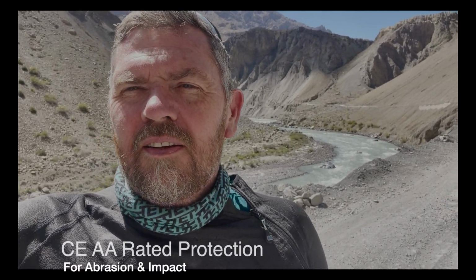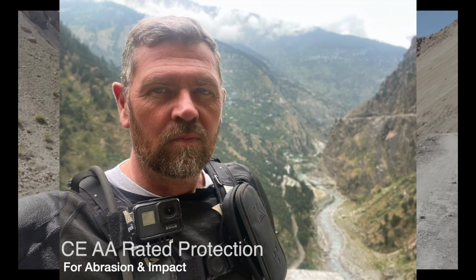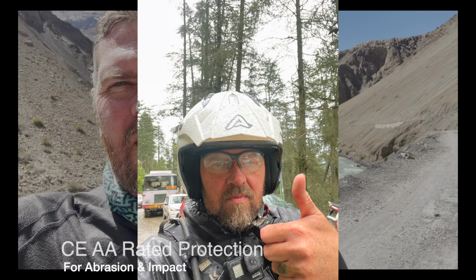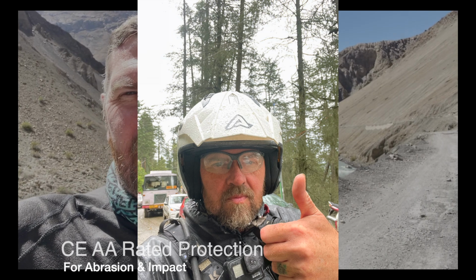The advantage that I find with this shirt that I really like is that I can wear it with nothing underneath, or a merino wool base, or a t-shirt, and I know that if I have a little slide, I'm going to keep some of my skin, which makes a big difference. So part of my layering system is this, and then a mid layer, and then a waterproof if the weather gets bad. And we've had all sorts. We've had literally all sorts.